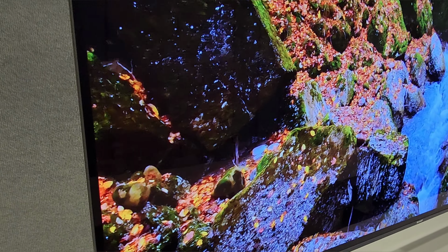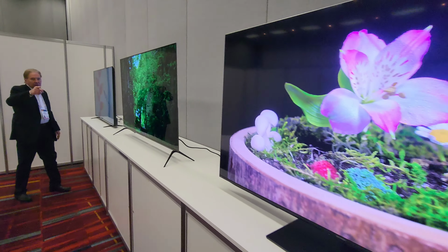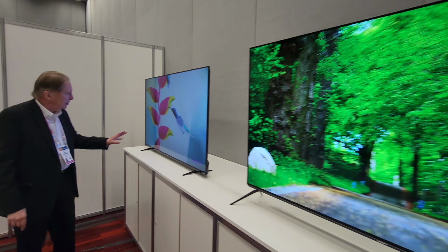I'm not sure this is the full lineup. You guys also saw the prototype. I don't want to show the prototype as I only want to show things that are actually going to be available for purchase.